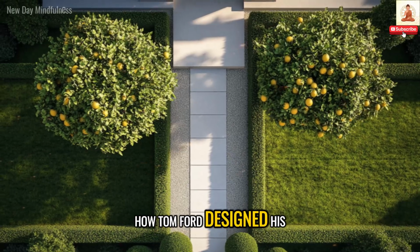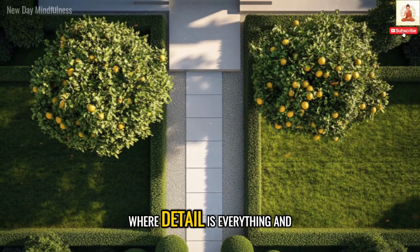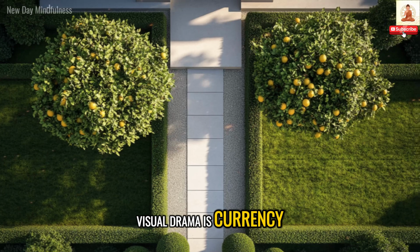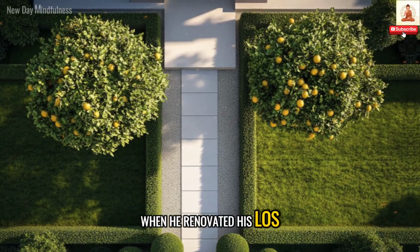How Tom Ford designed his entrance energy. In the world of high design, where detail is everything and visual drama is currency, Tom Ford did something unexpected when he renovated his Los Angeles residence.